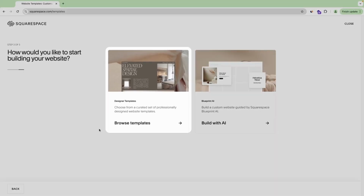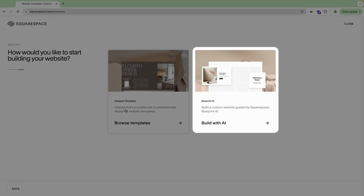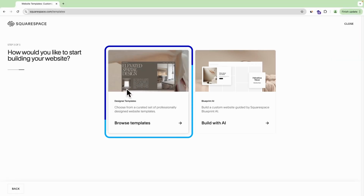Now for this tutorial, we are going to start with a template so I can show you all the functionality. I would recommend starting with a template because then you actually know how things work and you can actually make the edits. Later, I will have a tutorial on how to build a website using the AI feature. I think it is really good, but I still prefer the browse templates to start off with the website.